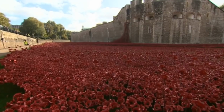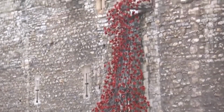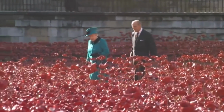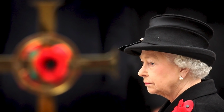Yeah, I think that was an incredible art installation, Blood Swept Lands and Seas of Red, which was in the Tower of London. It was just an amazing visual representation of something so poignant and so meaningful. To see the Queen and the Duke walk through these poppies, and clearly, it meant something to her. She was almost lost in her thoughts, I think. And I think Remembrance Sunday remains one of the most important dates, if not the most important date, in the Queen's diary.